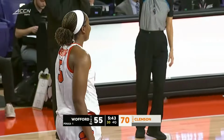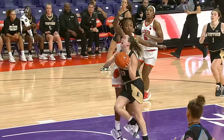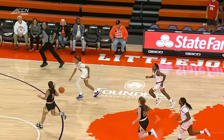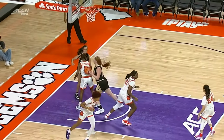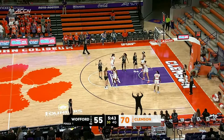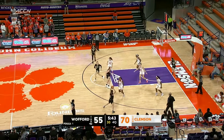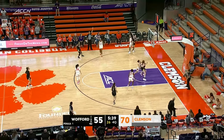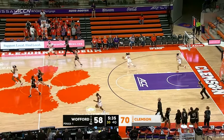Coach, I know you love when you get a little defense that leads to offense. Good job by Nunu. Timed her jump perfectly. And then got a hand in and created a loose ball, and here we go the other way. And that's what Ruby does best, takes it to the rack. So Wofford basketball after the tie-up. They quickly work it around into the corner, and a three-point jumper knocked down by Rose.